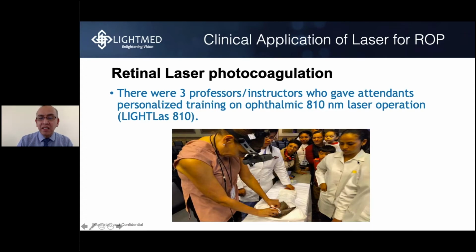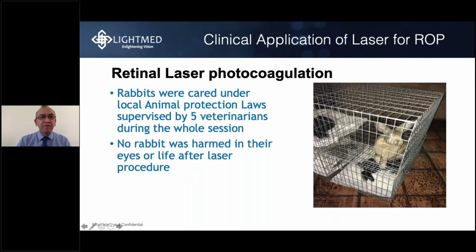Here you can see veterinarians taking care of the animal. All the rabbits were cared for under the local animal protection laws, and all of them were supervised by 5 veterinarians during the whole session. I must tell you that none of the rabbits were harmed in their eyes or life after the laser procedure.